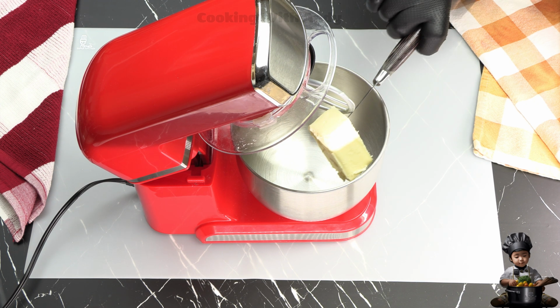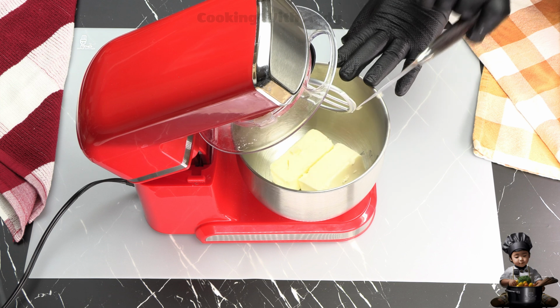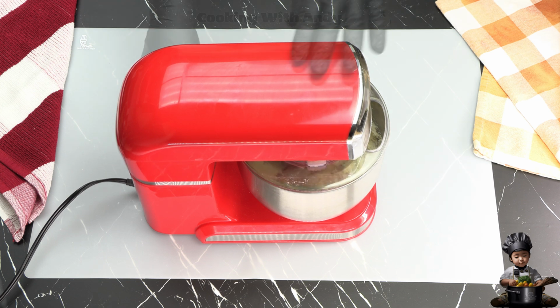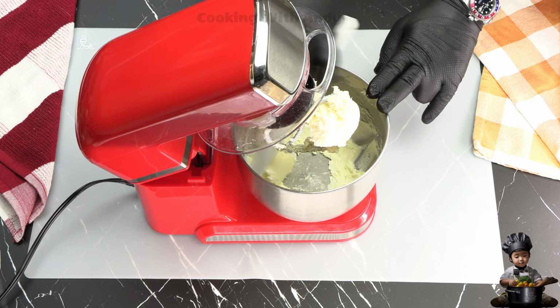First off, I'm starting with 226 grams, or 1 cup, of room temperature butter, tossing it into my electric mixer and letting it work its magic for about 2 minutes. Remember to scrape the bowl each time you pause. This ensures a consistent, silky mix.